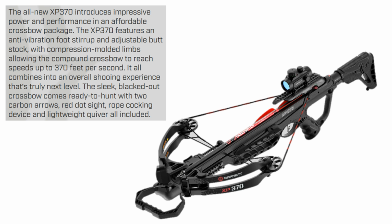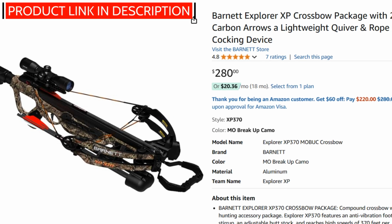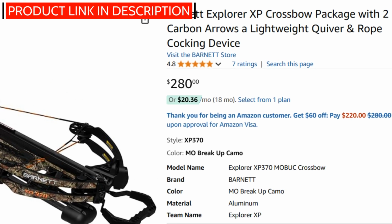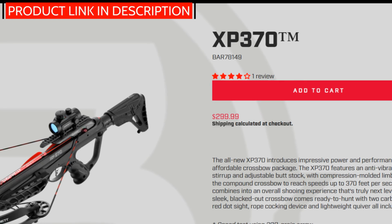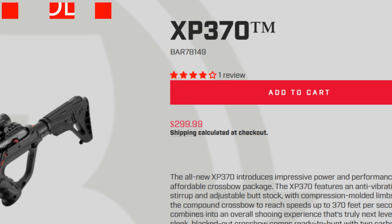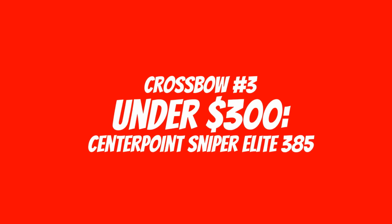And like the tempr-x, this bow is also going to come with a ready-to-hunt package that includes a red-green illuminated red dot optic, side-mounted quiver, 2 20-inch carbon arrows, a rope cocking device, and lubricating wax. You can find this bow both on Amazon or the Barnett website. So on Amazon, I found this bow for $280, and on Barnett's website, the Explorer XP370 comes in right at $299.